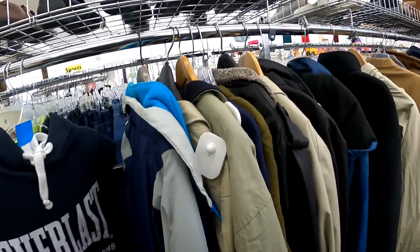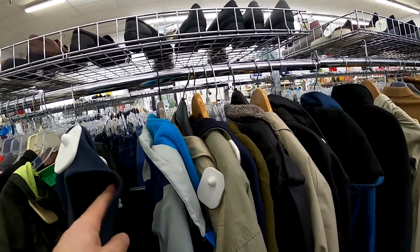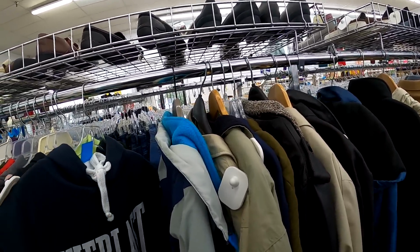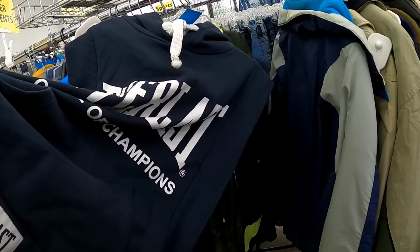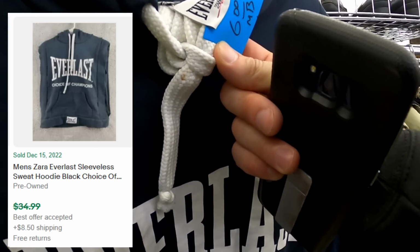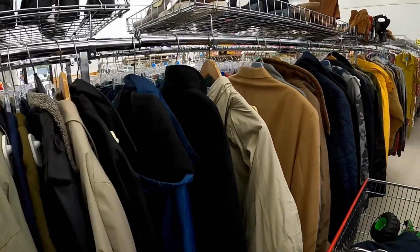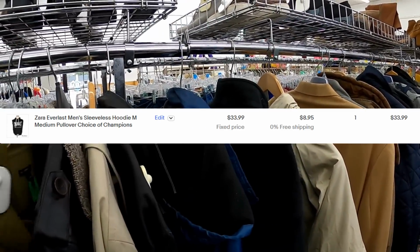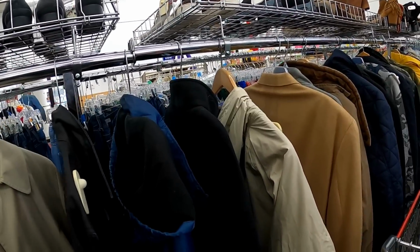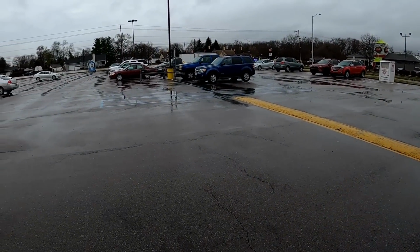And then finally, I find this Everlast by Zara here, and it says the Choice of Champions on it. It's a cut-off hoodie deal, and I do end up picking this up for $6, hoping to get around $35 for it shipped. If I get that, I'll be happy. And yeah, that's everything that I end up picking up at the American Thrift today, and let's get into a little bit of detail on some of this stuff.